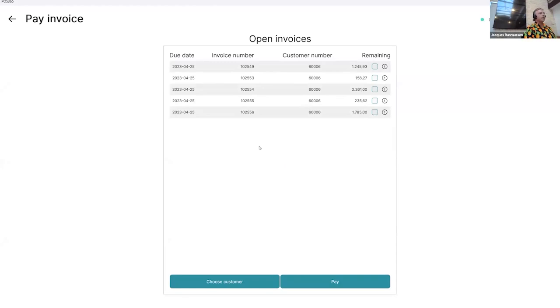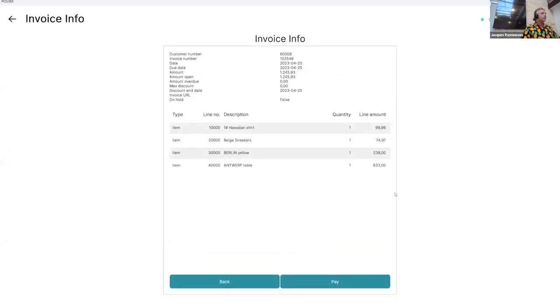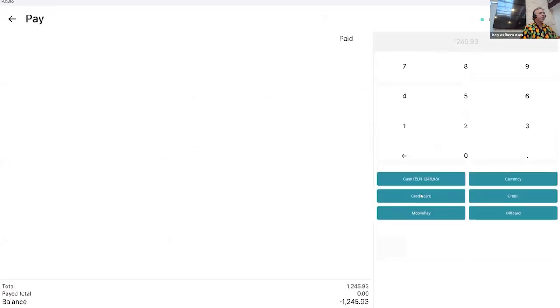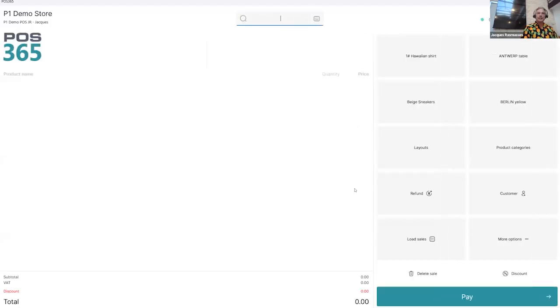The invoices they have still remaining, and of course we can have a look at them. What are the items bought on this invoice? All the info is here. Let's say we want to pay this one. If I do that, it will be with the invoice number here. I can pay it by cash, and that's it. Everything is now here. It's in our admin center. It's in BC.